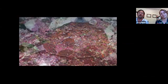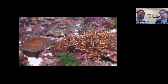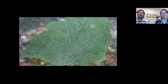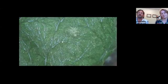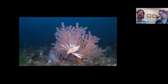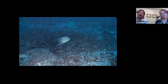There's a little Agaricia plate coral there. They were very interested in the population of that. And I call that pretzel coral. I forget what the real name is. That's Swiftia. We've been collecting that the last few years on our work with NOAA down in the Gulf of Mexico.